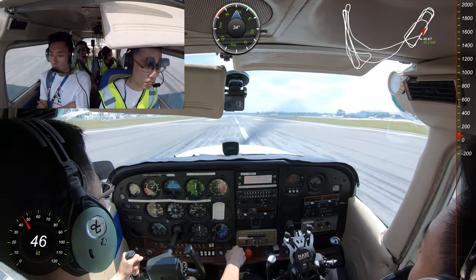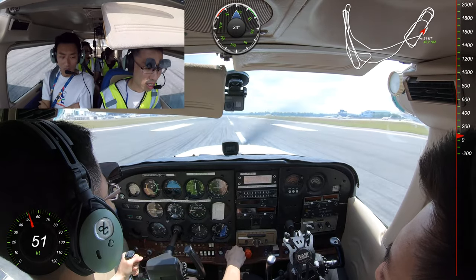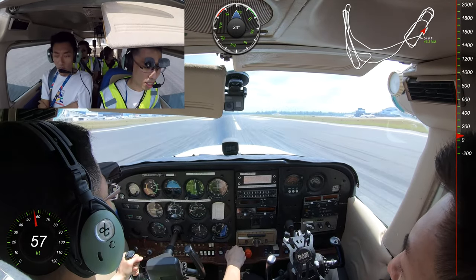Airspeed is alive, this is a green. Okay, 60 knots rotate.